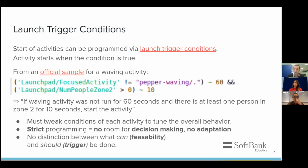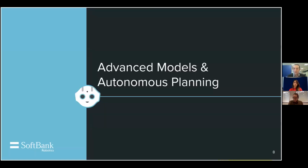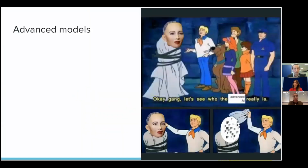A different point of view of this problem is also that you have no distinction between what can be done and what should be done. If you want to have decision making, you need some room where things can be done, but they are not necessarily done. You need the trigger to be an independent decision from the feasibility. Right. So we're going to show a bit more advanced models and introduce the planning and how we can solve this.